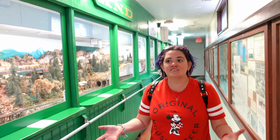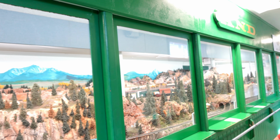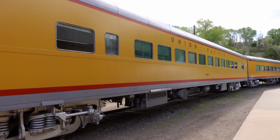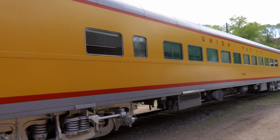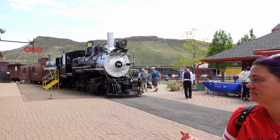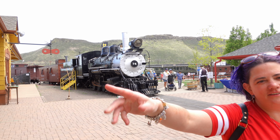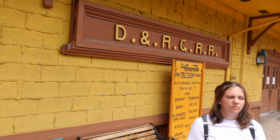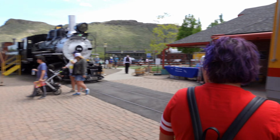The details in this are amazing, even down to the fact that this wall looks like a replica of a railroad car. So we just walked outside and this is what we're greeted with, which is actually a Union Pacific car. And it looks like we can actually get on, but look at this, we even have an old-timey train right here. And you can hear the whistle blow. Look at the railroad depot. And that was the office with the telegraph in it. But here, let's hop on board.